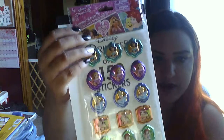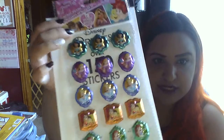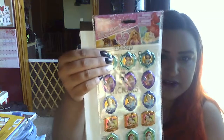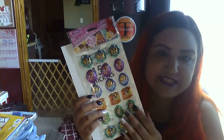Also going with the Disney princess themes, I found these puffy stickers. They are super, super shiny. I know it doesn't do any justice, but they are totally shiny and really big. They're about 3 fingers each sticker, so really big stickers, and you get 18.